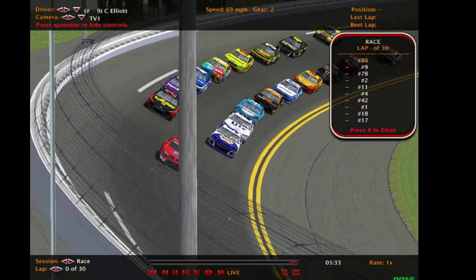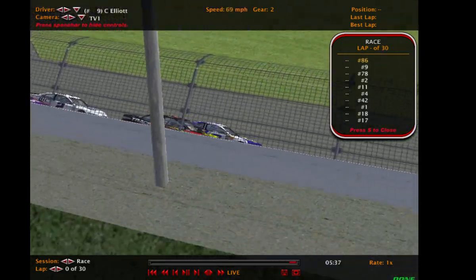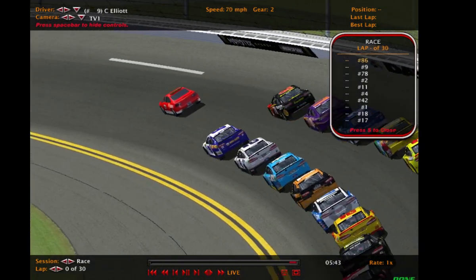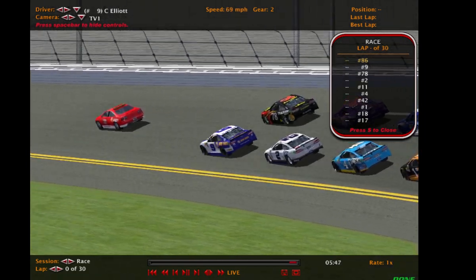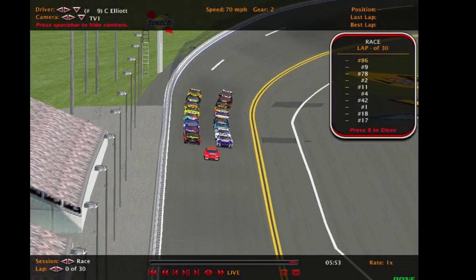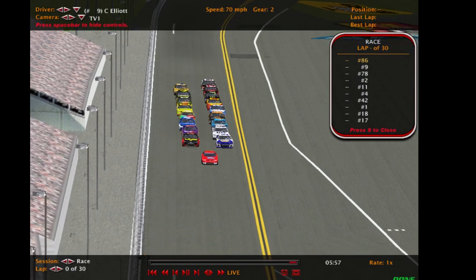Hello everyone and welcome to Daytona International Speedway for the Advanced Auto Parts Clash in this 2018 mock season. Chase Elliott has won the pole for today's race and we'll see if he can bring home the win. This is a 30-lap race with 17 cars. This is the field from the real 2018 Clash. So this will begin the 2018 season.